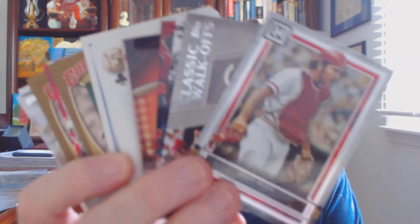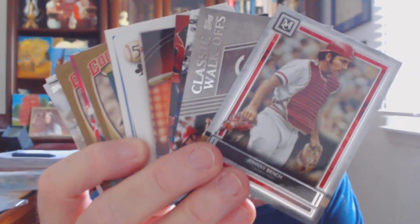And I'll go through all those. I know the top one I didn't have. I haven't bought any Museum Collection this year, but some really, really nice singles. I'm sure I can use a handful of these, just flipping through them. Don't have that, I know. I don't think I have the Diamond Kings or these Perennial All-Stars.